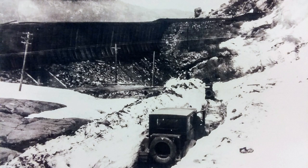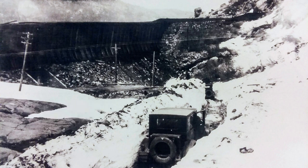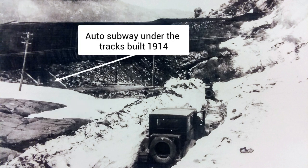That's a cool one. Going up to the... That's the old road. Now we're going up into the snow sheds. See, because here's the underpass. Where it'll be. No, it's there. Oh, you can see it. Oh, yeah. See, and this was all hand shoveled out.